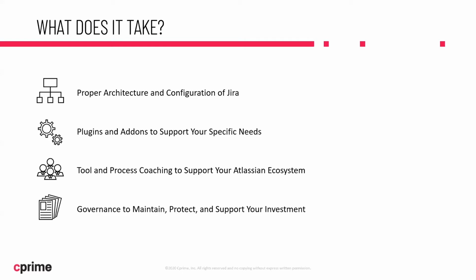I also want you to take a look at and really think about those plugins and add-ons that you're going to need to support your specific needs. So I'll talk to you today about the most common add-ons that we see, or some of the most common add-ons that we see, but there are a plethora of other add-ons out there in the Atlassian marketplace. And so when we really start digging into what add-ons are right for you and for your company and your specific needs, we really start to look at your add-on world a little bit more holistically so that we don't kind of piecemeal your enterprise Atlassian ecosystem together, right?